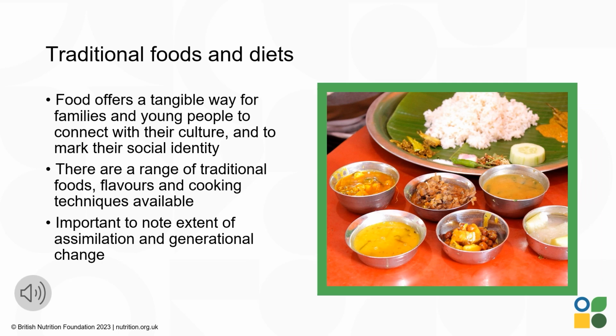sports. As food teachers, I'm sure you appreciate the power of food in teaching different subjects across the curriculum. Not just food itself, not just nutrition or any practical cookery skills. They are very important, of course, but also, cross-curricularly, how food offers a lens to examine subjects like geography, history, languages, and so on. And of course, food from all around the world offers meaning to different young people in the classroom and is a way to connect with their culture and perhaps also to mark their social identity with their peers as well.